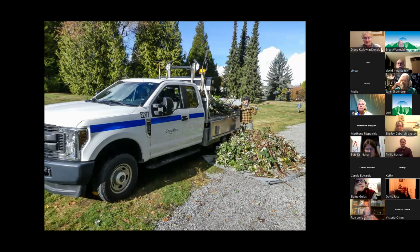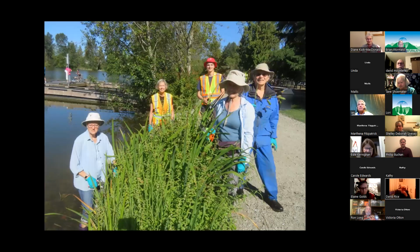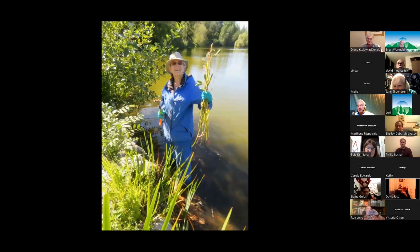I don't know if we sent any pictures of us collecting those seed pods. The yellow flag, we have some photos of that. Oh, good, yeah, we do. That was a good time too. Is that what you're talking about? Oh yeah, oh yeah. See, you were in the water.